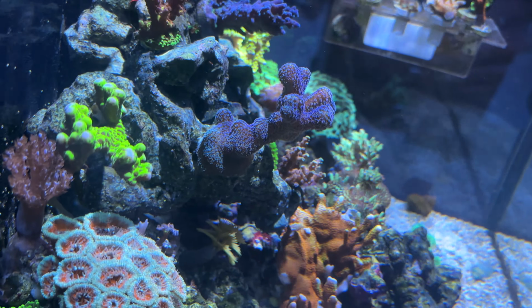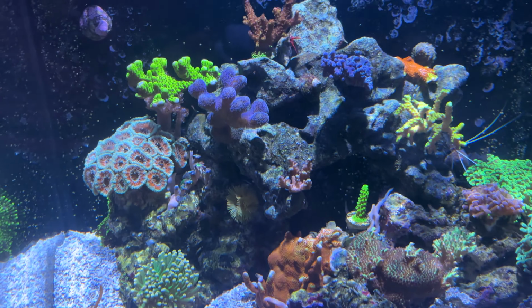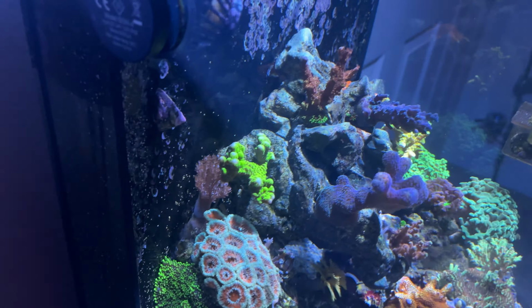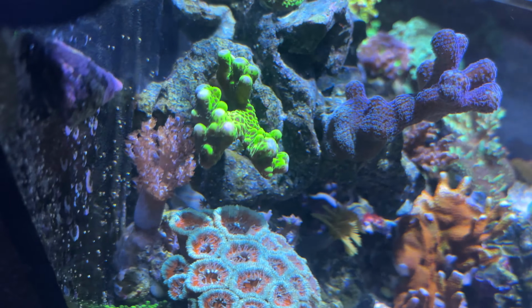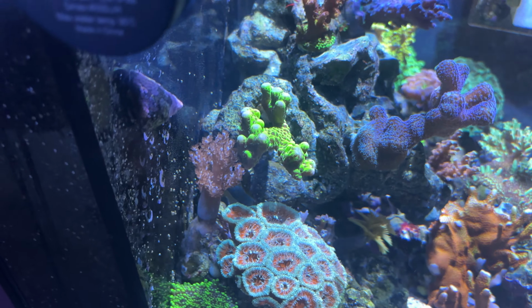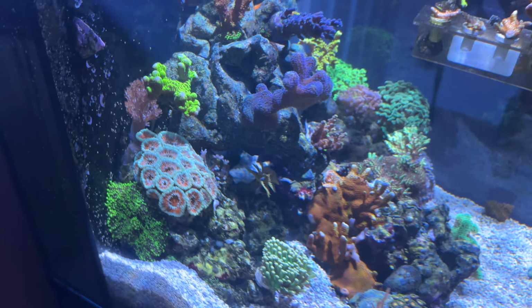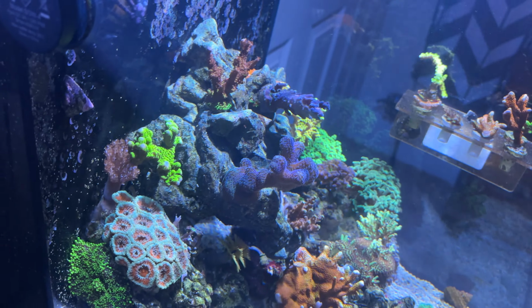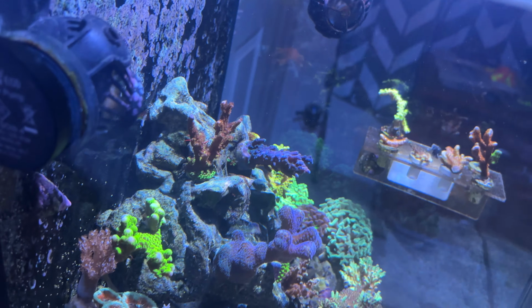Really nice coral, common but it's a classic coral, and yeah, I really enjoy it. I have this slime ball coral right here. I think it's an anacropora, which is kind of cool. I just learned that. I thought it was a Monty for the longest time, but I'm pretty sure it's an anacropora now. So you always learn something new, right?